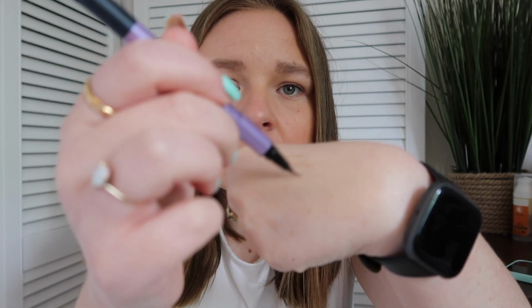What I really like about this is it's actually really easy to mimic brow hairs with the little ink pen, which I really like. I've not really used an ink pen for my brows previously, but I really like it. I think it works really well.